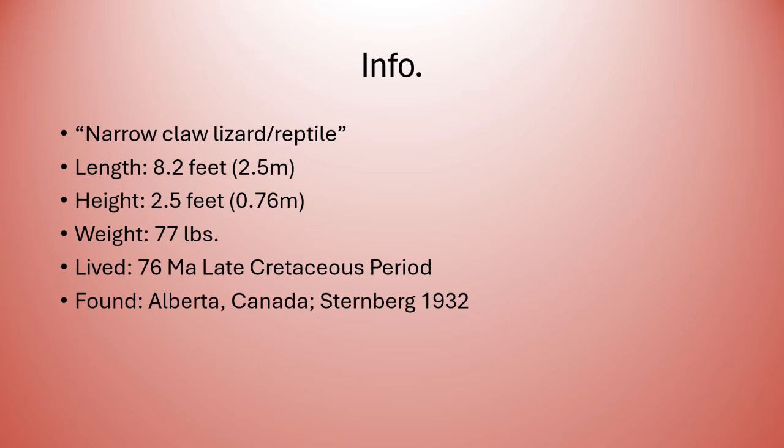Some information about Stenonychosaurus. The name Stenonychosaurus means narrow claw lizard or reptile in Greek or Latin. Length is 8.2 feet or 2.5 meters. Height is 2.5 feet or 0.76 meters. Weight is 77 pounds. It lived 76 million years ago in the late Cretaceous period. The fossils are mostly found in Alberta, Canada, and it was described by Sternberg in 1932.